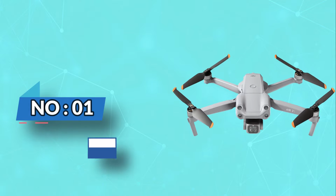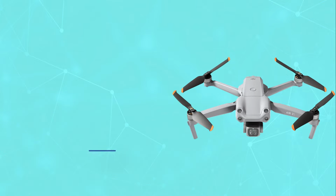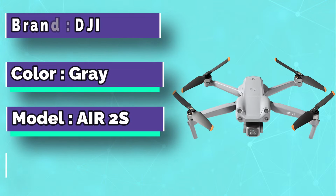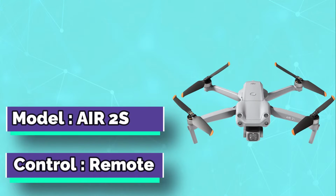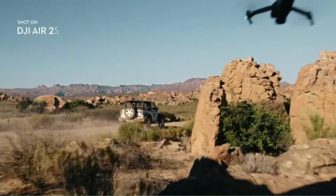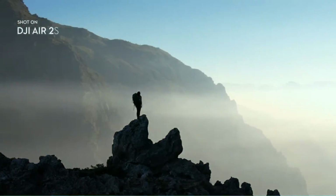Number 1. DJI Air 2S drones for real estate photography. If you don't want to carry a large quadcopter like the DJI Phantom 4 Pro V2.0, there are more compact options, such as the DJI Air 2S. This DJI drone is impressively light at just 1.37 pounds/621 grams. And it has retractable legs that fold into the body of the drone for improved portability.